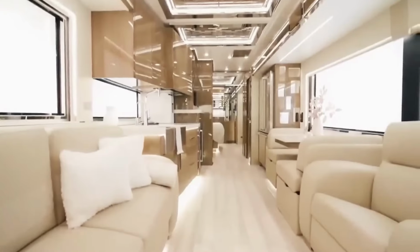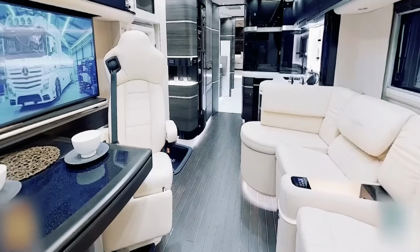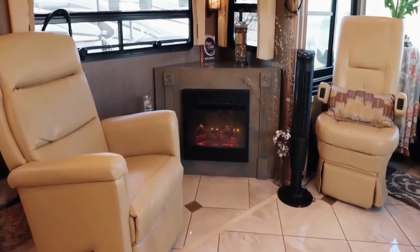Everything inside is made by hand by the best craftspeople in the world. The furniture is so comfy, you'll feel like you're sitting on clouds. And the kitchen has the fanciest appliances money can buy. The bedroom has a huge king-size bed, and the TV comes up from the foot of the bed like magic.